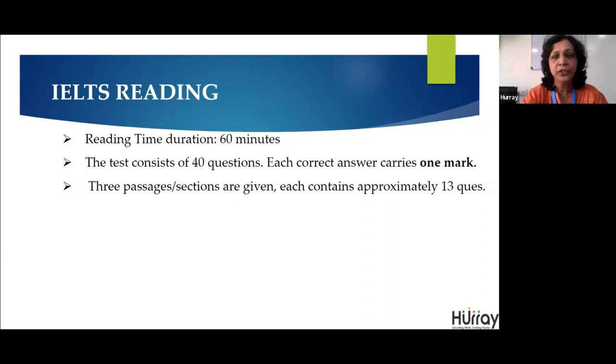There is a band conversion table prescribed by IDP, and your score will be converted into a band of 1 to 9, 1 being the lowest and 9 being the highest. Difficulty of these passages increases in ascending order.